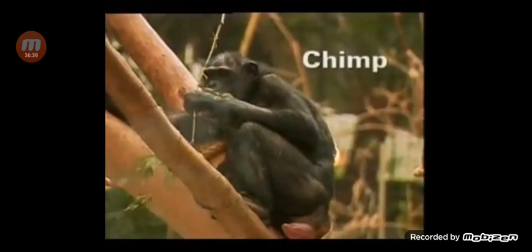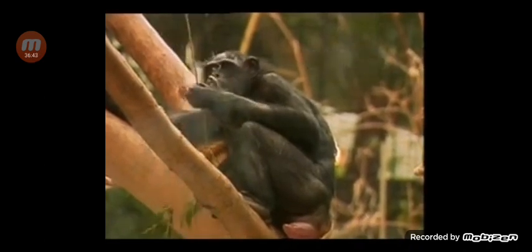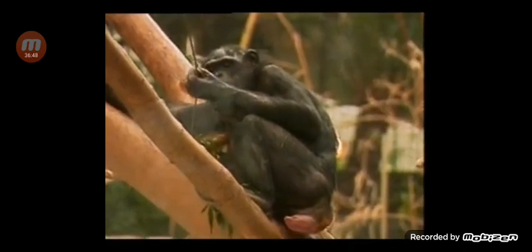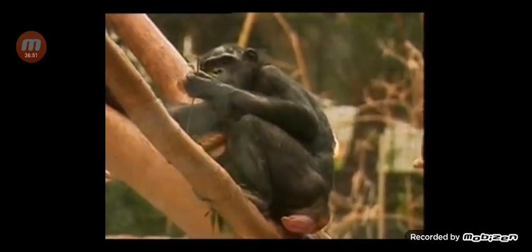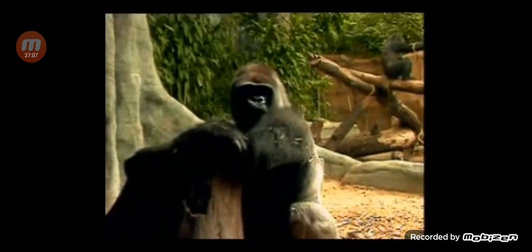This is a chimp. A chimp is a much bigger monkey. And this chimp is chomping on some leaves. This is the biggest monkey of all. This is a gorilla. Do you see the gorilla? Big gorilla. Gorilla begins with the letter G.